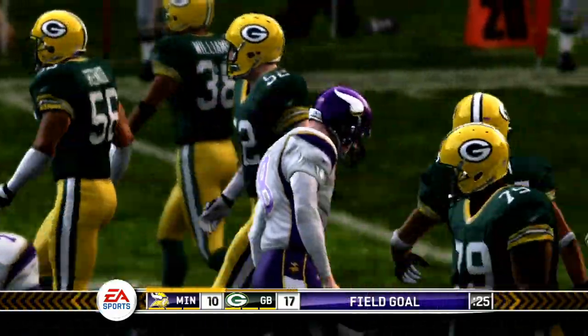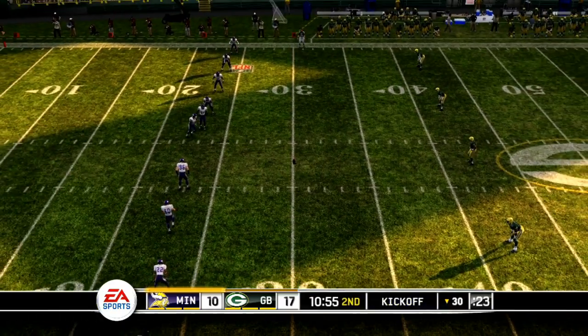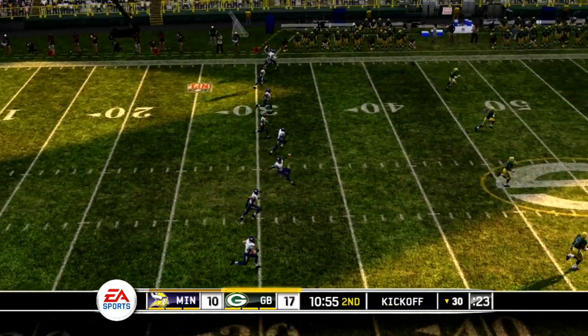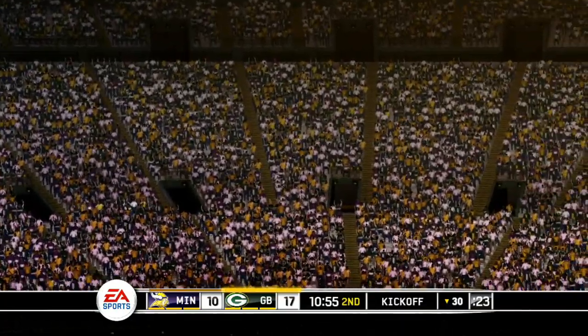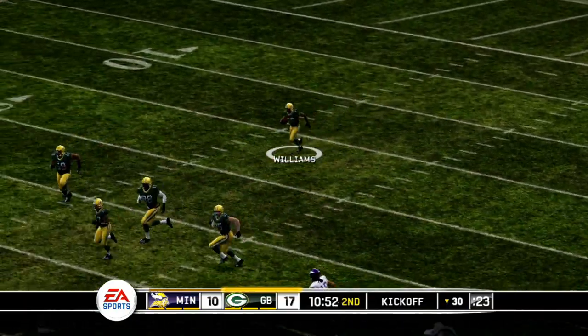It's good. Let's take a look at the Sprint drive summary. That was a great kick from that distance. It really was, wasn't it? There are no field goal kicker jokes going on the sideline right now. Just a lot of love.